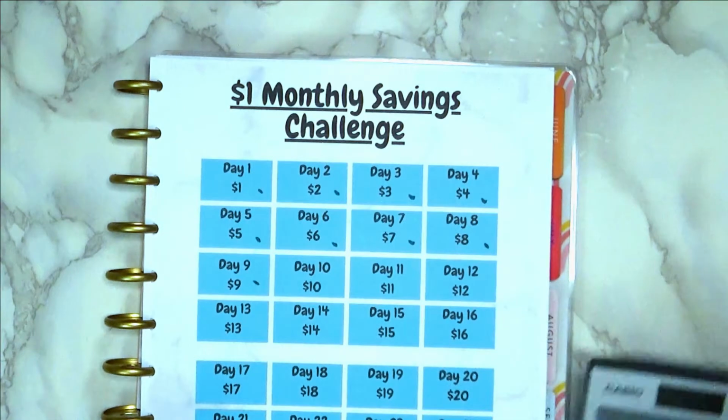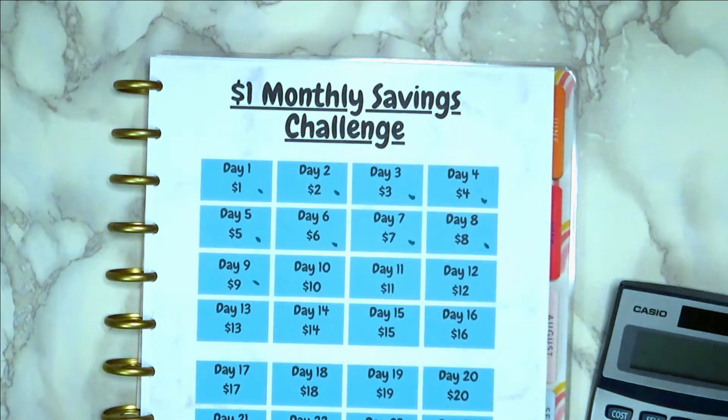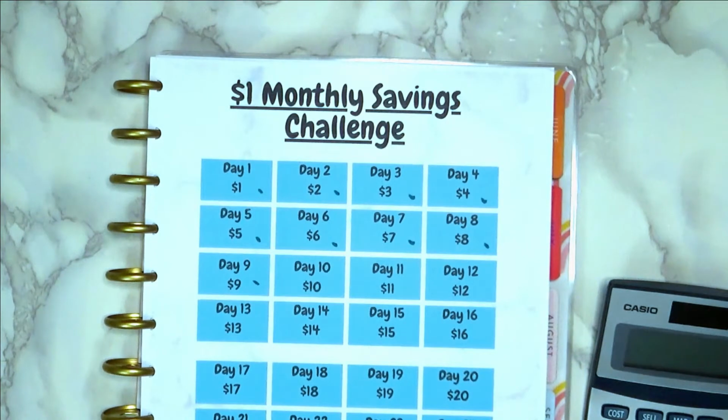Let's go ahead and calculate how much we have so far for May. So we're going to say 1, 2, 3, 4, 5, 6, 7, 8, 9. So that is going to be, and I'm going to grab just a little random sheet of paper. So for May, that's going to be $45 so far. Oh, and I need to put April on here. April is, what was it, 465? Yes, 465, 45. All right, got it down.